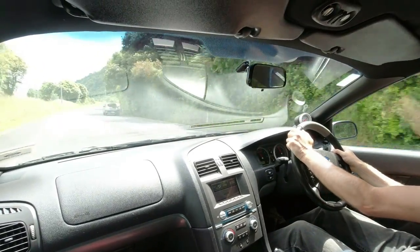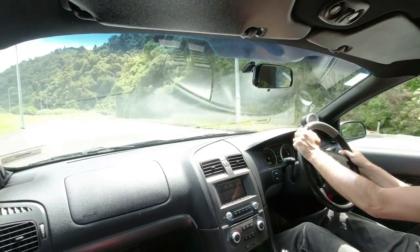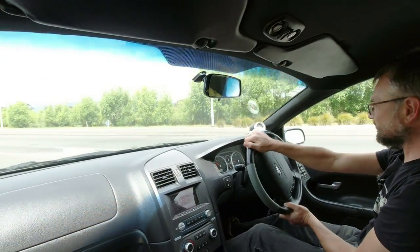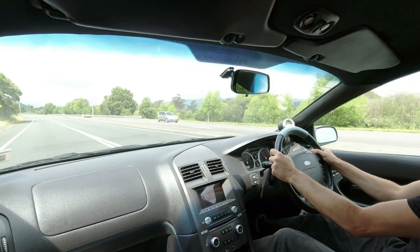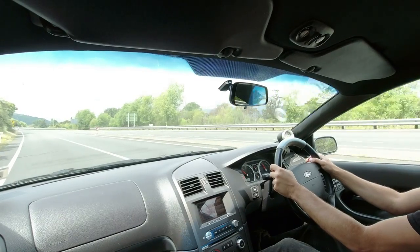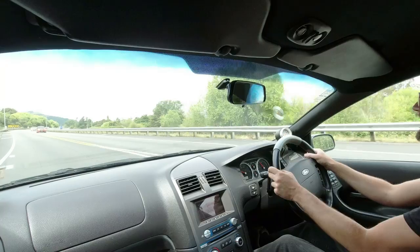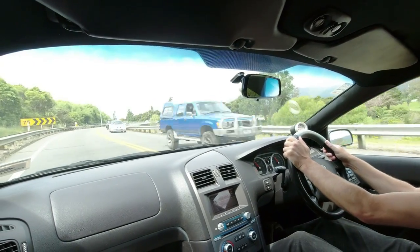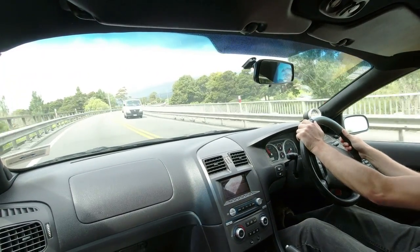Oh yeah, she does motor on. Oh, that's tight. Yeah, that's a decent amount of heft, I would say. She goes well, sounds magnificent, I think. Lovely sounding engine. Properly gruff.